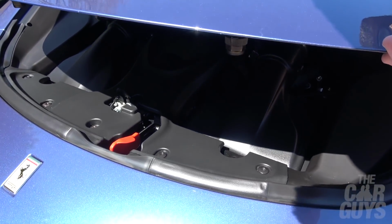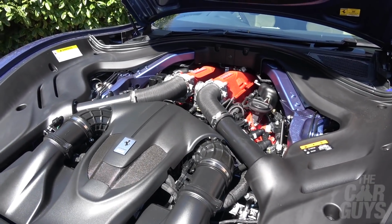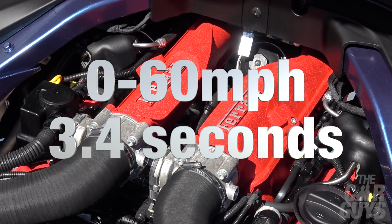The engine is a 3.9 litre twin turbo V8. You can see how far back it is, but it does pack a mighty punch. 0 to 60 is 3.4 seconds.